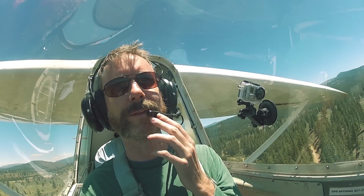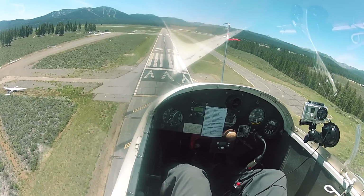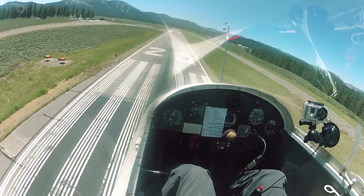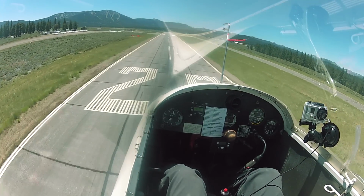So normally you'd obviously fly fine a lot slower, right? Well, not in this kind of wind. Okay. You only get one shot to land a sailplane, and watching a master soaring pilot do it in high winds was awesome.